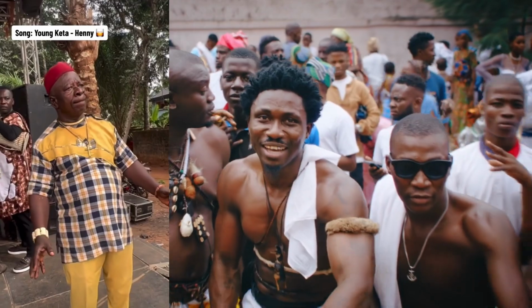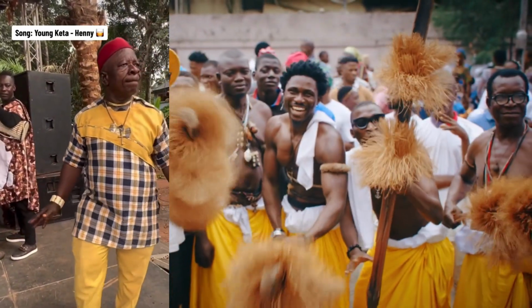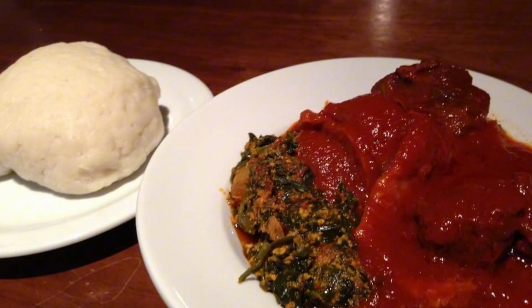Have you ever noticed why many African dads, uncles, and even women often carry a belly? It's not just a sign of good living. There's more to meet the eye. Let's talk about the African belly.